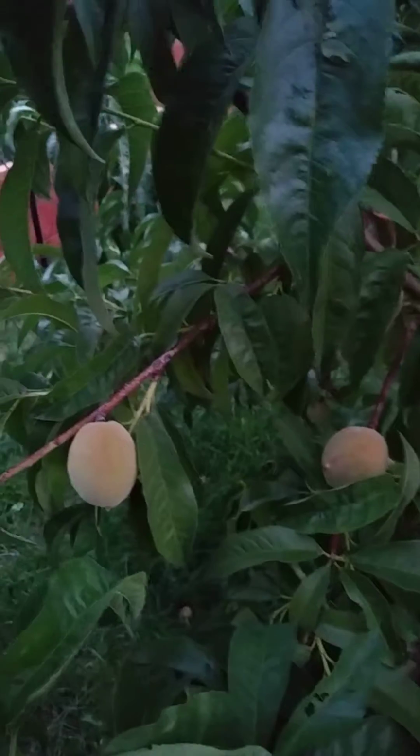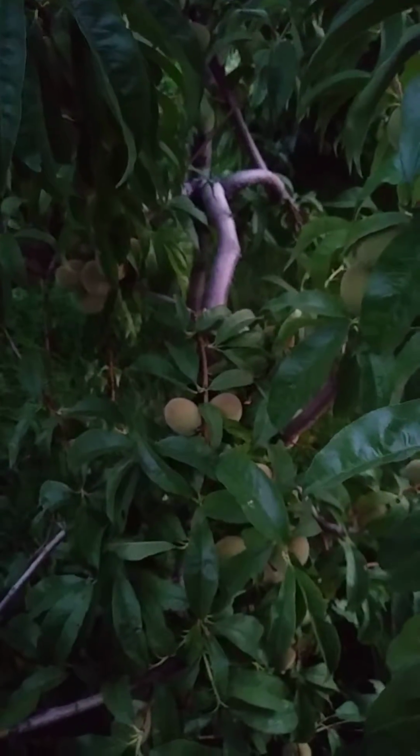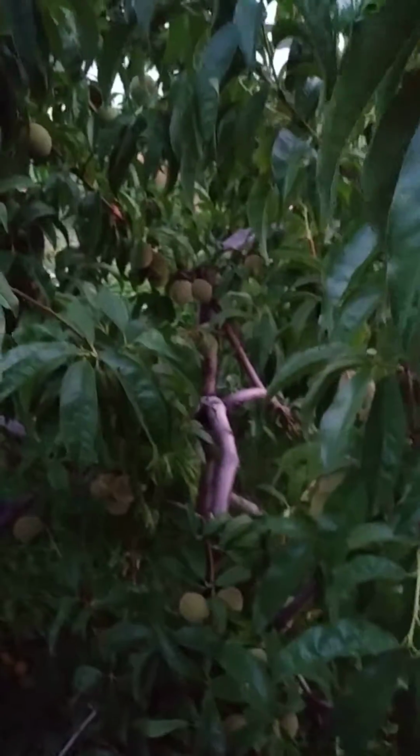The peaches. Where do I start with the peaches? These haven't changed in size at all for a couple of weeks, and I'm getting a little concerned now. Last year I had huge ones, they were like the size of my fist and bigger, the most luscious, delicious, huge peaches, and these aren't really doing anything.